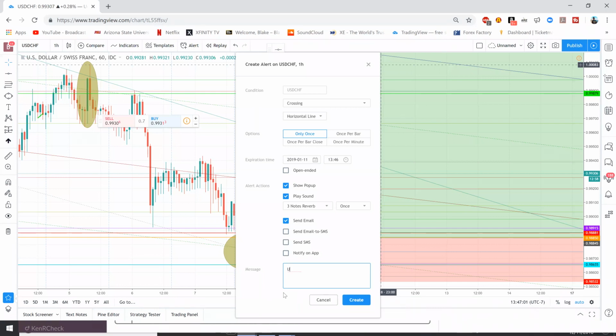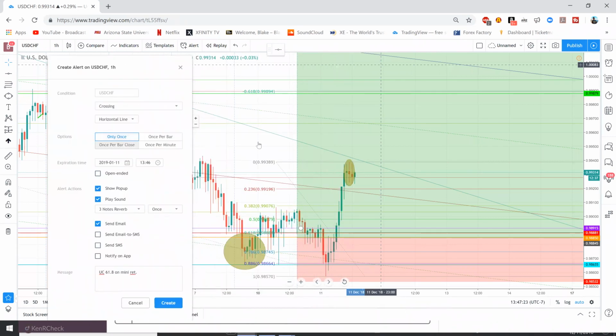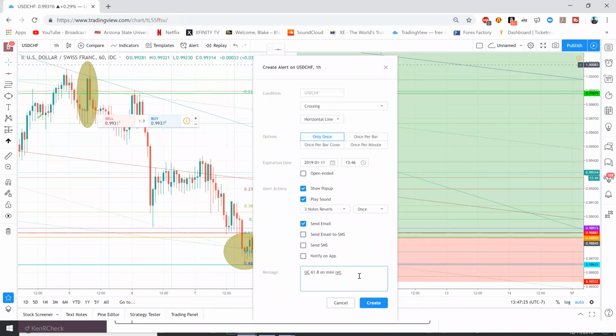So you can say, you see 618 on mini read. I like RET for retracement just because it's smaller. I don't know. I always use the word RET. It's not even a word, the abbreviation. What else are we seeing? Well, I want to say what to look for. So look for 1 hour doji and create.